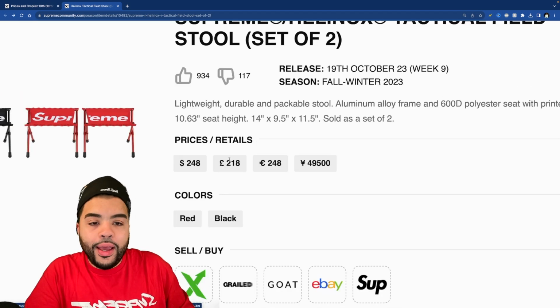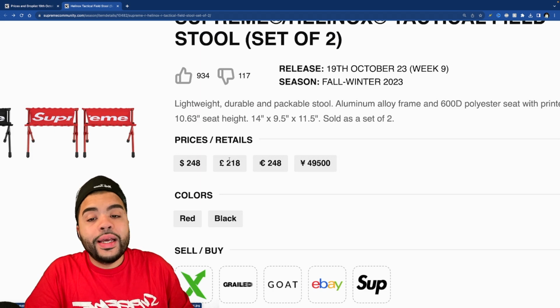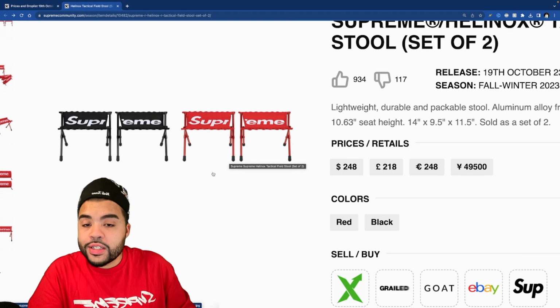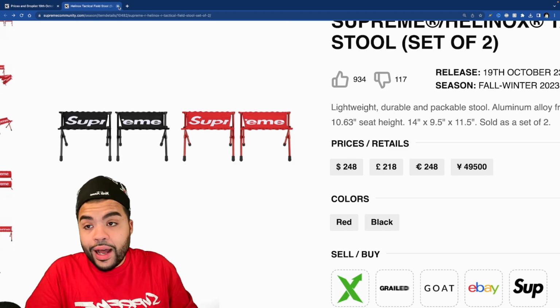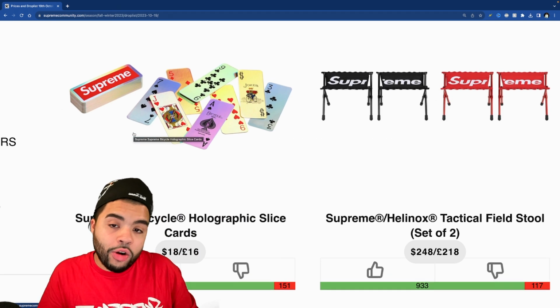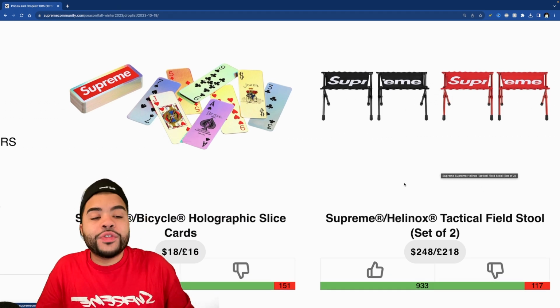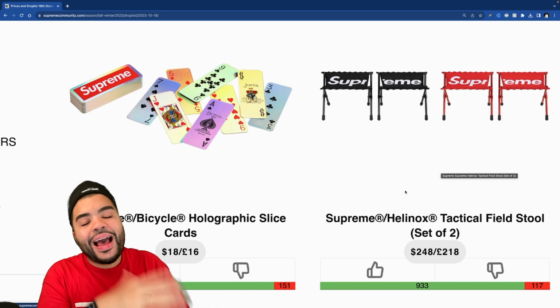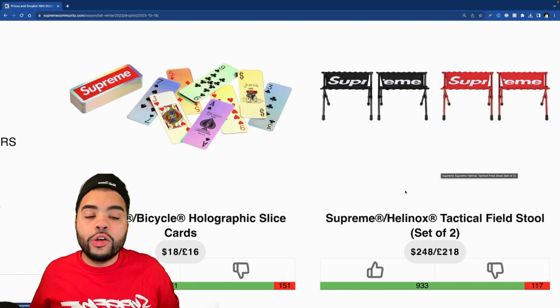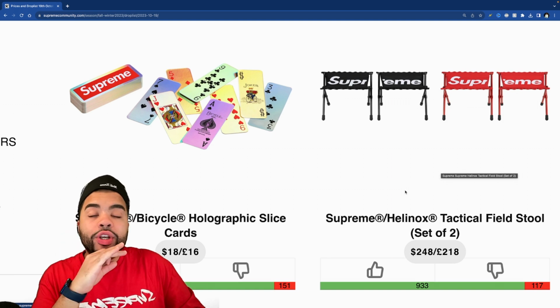Now hey, that's a little steep, I'm not gonna lie. It is aluminum, it's lightweight, it's durable, it's packable, whatever you want to say. At the end of the day, $300 for 2 stools, bro? Nah. We good on that one. It's the price, bro. If this was $100, maybe half that price, like $128, you might interest me a little bit, but $248 is ridiculous.